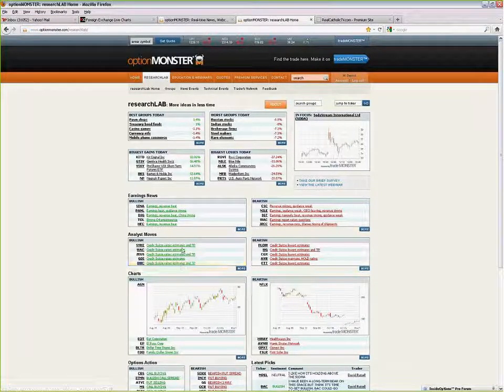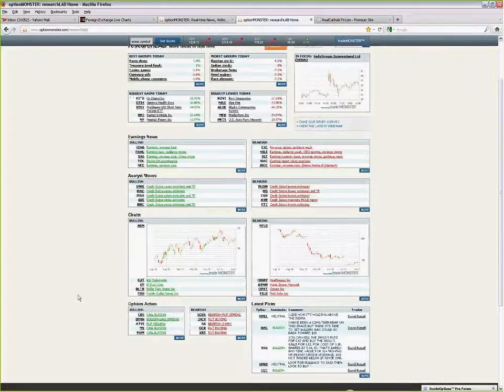We also have analyst news with upgrades and downgrades and price target changes. We also recognize charts that are bullish or bearish. And here are some examples of some stocks. We have Allergan and Netflix, and underneath, the potentially bullish or bearish ones. At the bottom, we show some of the most recent options activity that we've written about and covered. And here we actually see a new feature, which is the Traders Network area, where other users can share trade ideas.